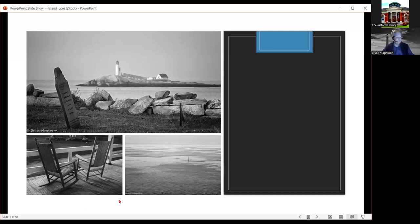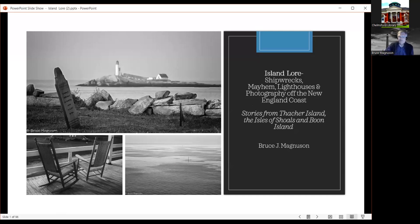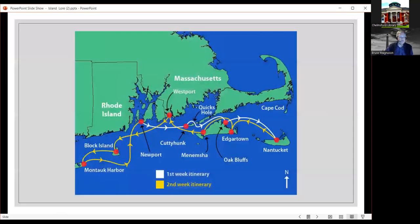And we'll take ourselves up the coast from Thacher Island in Massachusetts to Boon Island in southern Maine. So I do see folks from all over the place. Really great to see people from Maryland, from Connecticut. So I'm not assuming people have a knowledge of the area I'm going to talk about.